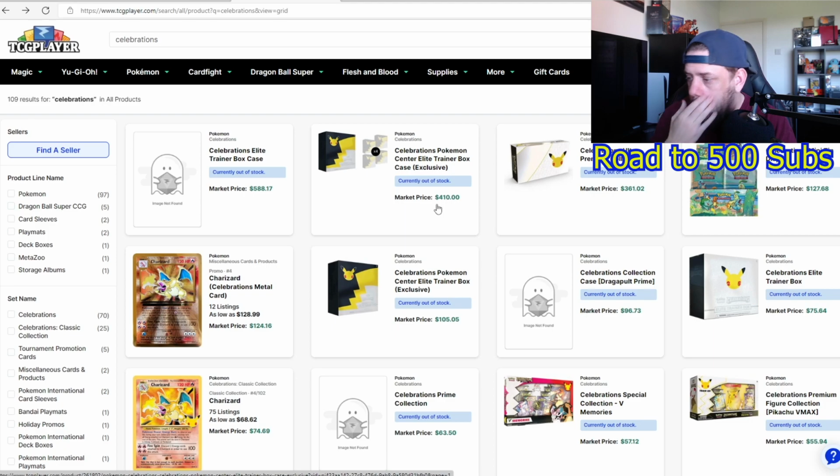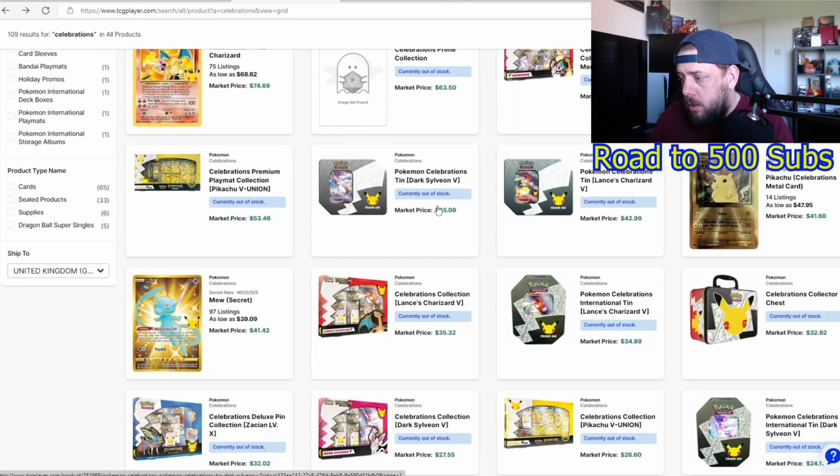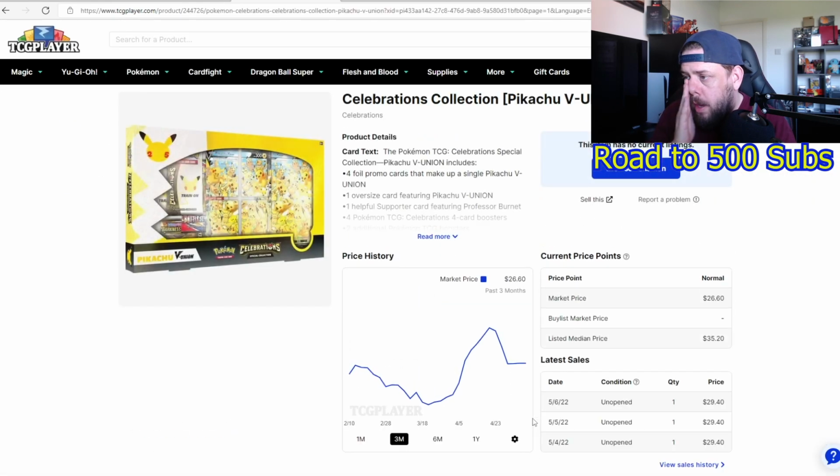If you can get any of the other ones, maybe the best one to look into is the Pikachu sets. They are very good at the moment. So we've got things like this, the Celebrations collection of Pikachu V Union. That's actually pretty affordable. Some of the other things are still very affordable.